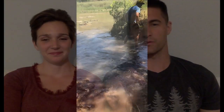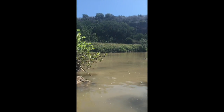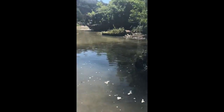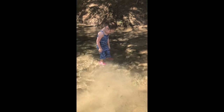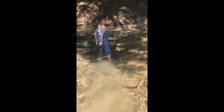We went down and we swam in the bottom. The falls kind of run into the Colorado River. Crystal clear water, cold, really refreshing, and we needed it. Oh gosh, did we need it? By the time we were hiking out, it was 100-ish degrees.